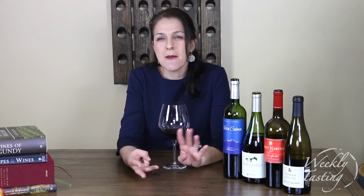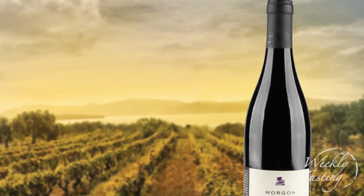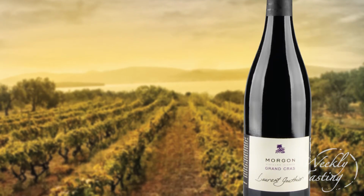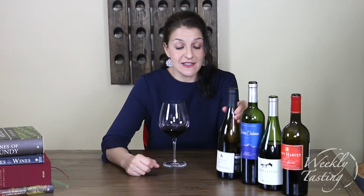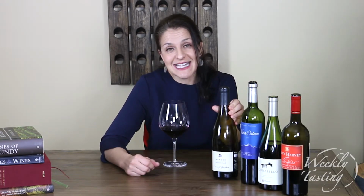Mushrooms, steak, burgers, lentils will be perfect with this lovely big bold red. I'm telling you right now, Morgon, this wine is the Laurent Gauthier Grand Cross Morgon 2016.